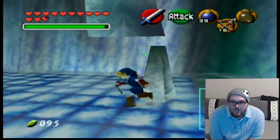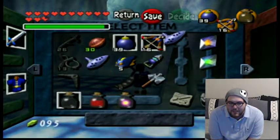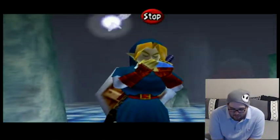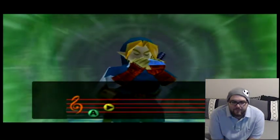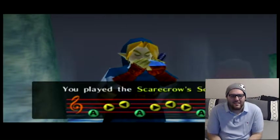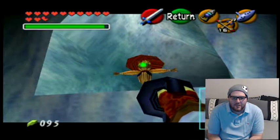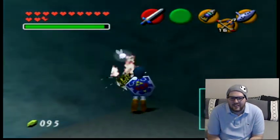Okay, so the first thing to note is the green is probably Pierre, the Scarecrow, so let's play him. I had to remember the melody. I was correct, so now we will long shot up to him. I'm calling it a long shot. It's still technically the hook shot.